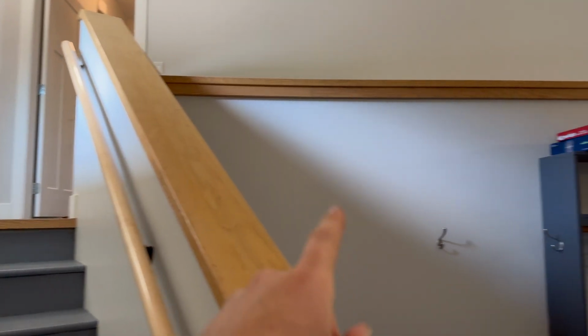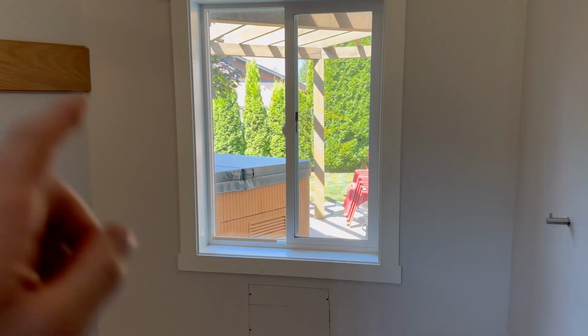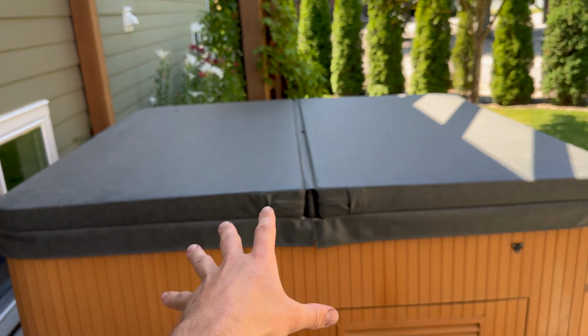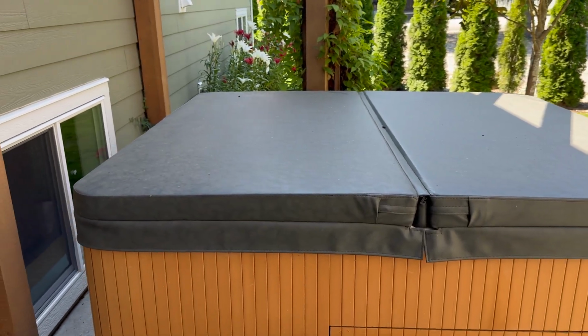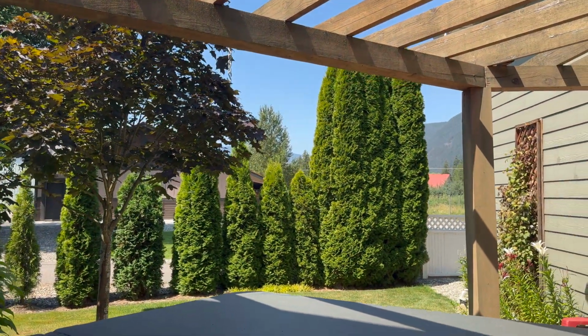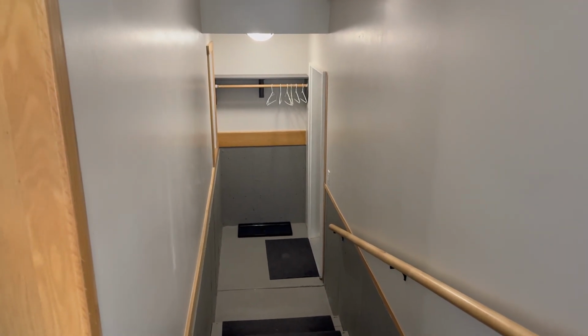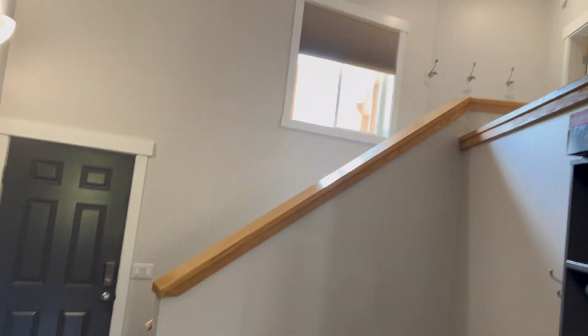So here we have the foyer. It is the common area between the main level and the basement entrance, which is just around the corner. We've also got a window out back to the backyard and hot tub area. Nice big hot tub, 8-person, so it can fit the whole group. Nice little green space back here. And then of course, some views of the mountains behind. We're not going into the shop just yet, so let's go ahead and head back into the foyer. There we are. And then just down here, we have the entrance to the basement suite. But we're gonna go ahead and start off upstairs on the main level.